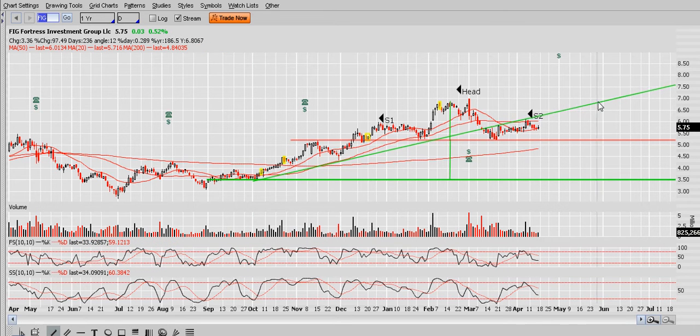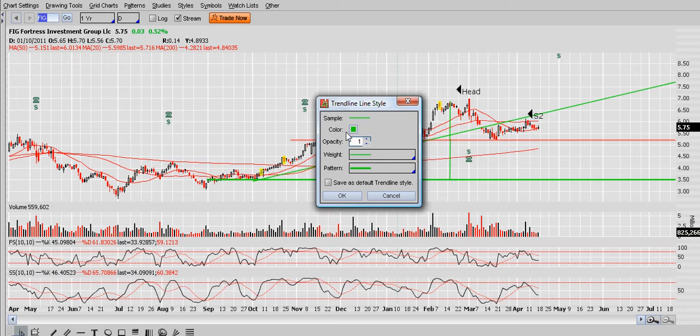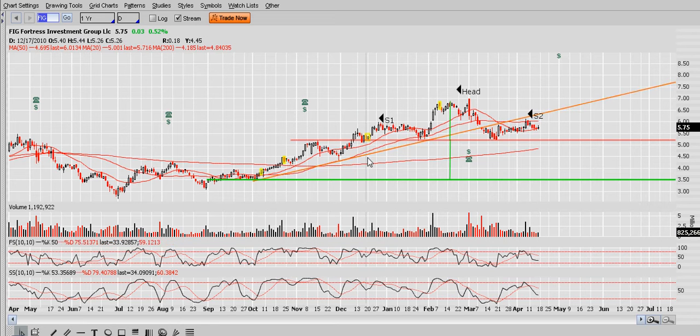You can see a couple of sell signals like this line here that I will change the color to a nice orange. This line right here, we have 1 touch, 2 touch, 3 touch, and 4 touch right in this area. And I'll actually put a little circle around it. That's basically a warning signal.